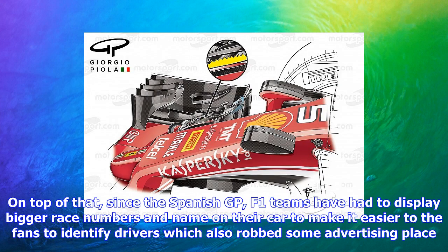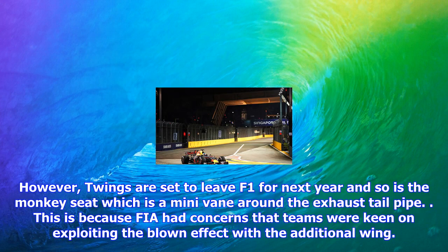However, the latest meetings saw a change as F1 is set to make a U-turn on the shark fin ban. Some teams argued that the ban of the big engine cover would lead to a loss of a big surface which can be used for advertising purposes. On top of that, since the Spanish GP, F1 teams have had to display bigger race numbers and names on their car to make it easier for the fans to identify drivers, which also robbed some advertising space.